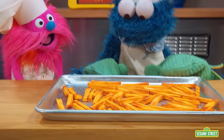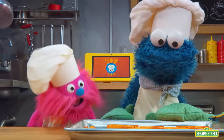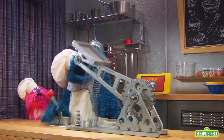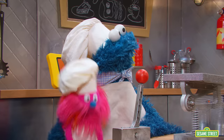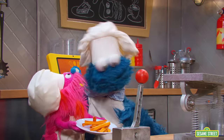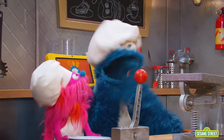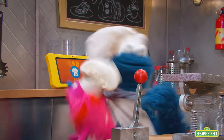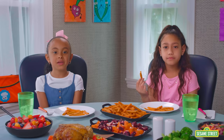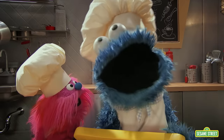Now put them into the oven to bake. Fries done baking. Wow, they're so colorful. Look at that. They're so orange. It's ready. Bye-bye, sweet potato fries. Cookie Monster, I got this nice for you. Sweet potato fries. Oh, thank you, Chef Gonger. You know they're sweet and delicious. Thank you, Cookie Monster and Gonger, for the healthy and delicious baked sweet potato fries. My cousin loves how colorful they are. You're welcome, Grace.